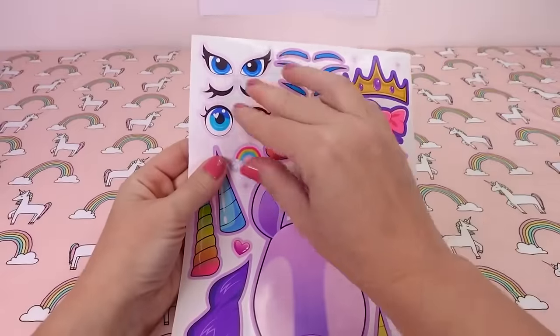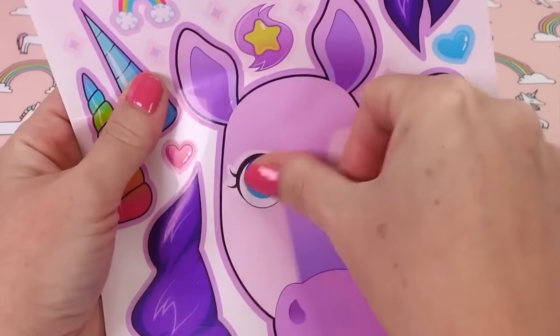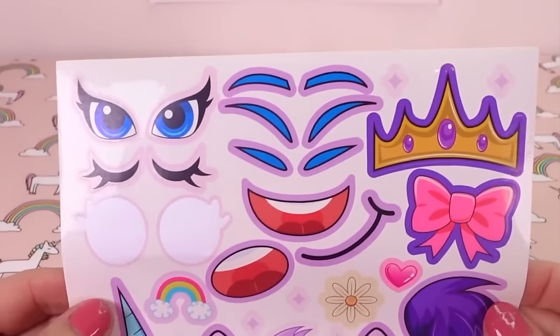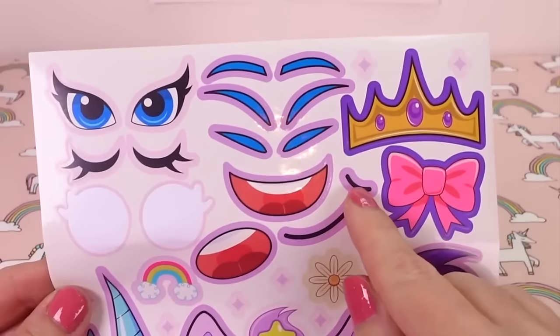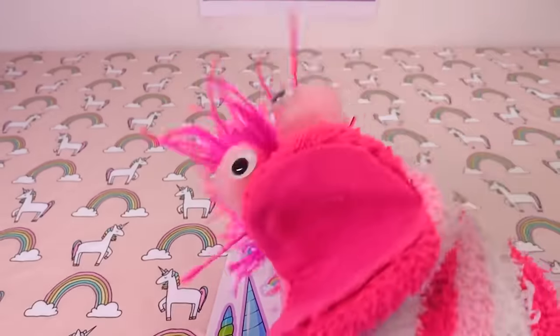Okay, let's grab these big eyes with hearts inside of them. We'll put one right here and the other one right here. We need to pick out a mouth. We have the one that's yelling, ah! A little smile, and then a big smile with an open mouth. The open smiling mouth. It looks so happy.